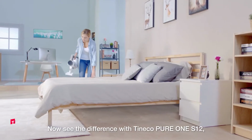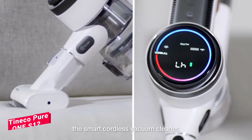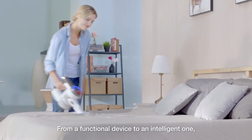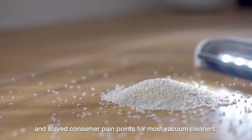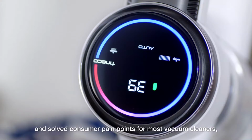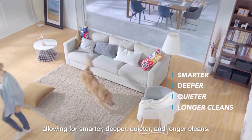Now see the difference with Tineco Pure 1S12, the smart cordless vacuum cleaner. From a functional device to an intelligent one, Pure 1S12 has pioneered vacuum technology and solved consumer pain points for most vacuum cleaners, allowing for smarter, deeper, quieter, and longer cleans.